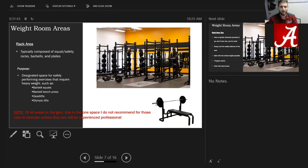So the nice thing about having racks is that it's a little bit safer because they're designed to support a lot of weight. And they usually have some sort of safety bars and things in place to catch the weight if for some reason you fail, or you fall. Because it's heavier weight, there's definitely going to be more risk. And so you'll see my note there at the bottom, of all areas of a gym, this is the one space I really don't recommend if you're new to the gym, if you haven't used it before. I wouldn't go in there unless you have someone there with you who knows what they're doing.